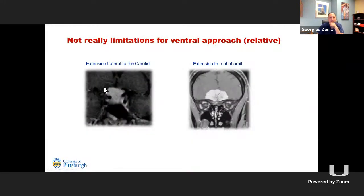So what are really the limitations? Is it extension lateral to the carotid? I don't believe that in most cases, extension lateral to the carotid is a limitation, because as you're expanding your view coming transnasally, this part, again, is on the correct side of the arachnoid, and you can peel this part of the tumor in. How about extension to the roof of the orbit? Again, there are multiple papers showing that up to the mid-orbit, this is fair game, and by, as Dr. Mo said, retracting the squishy structures, like Tonya says, we can get further access into the lateral orbit up to its midpoint, more or less.